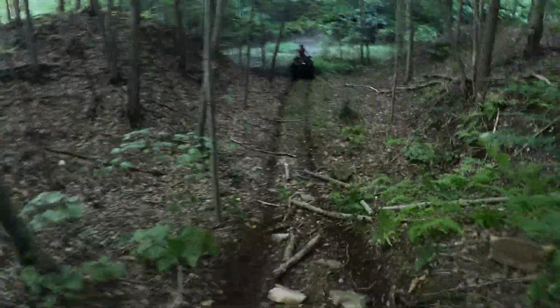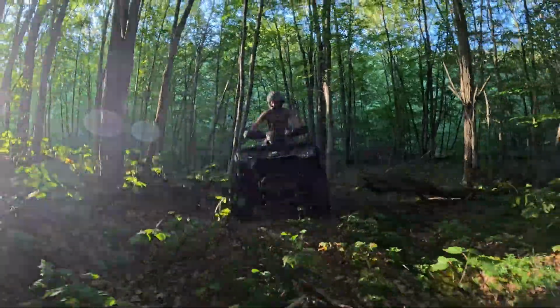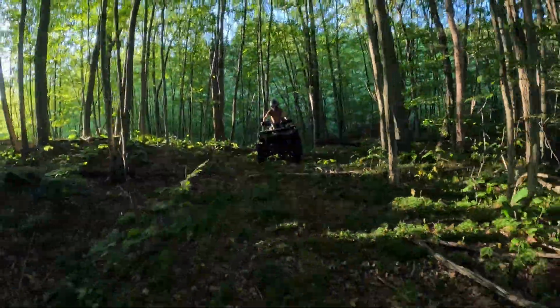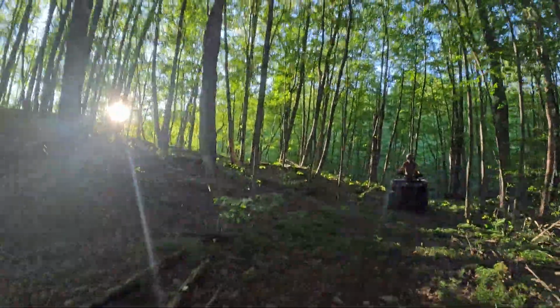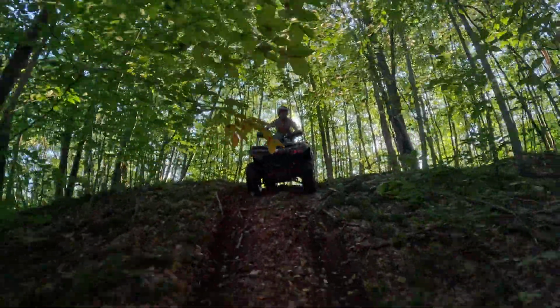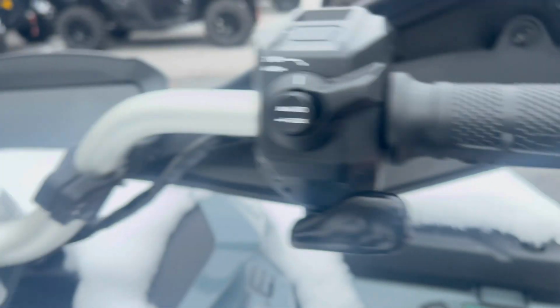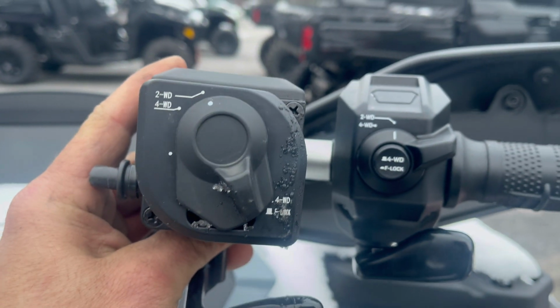So to start, what the stop sale ride was for, it was a sticking throttle. It is a physical stickiness in the actual thumb throttle itself. And CFmoto, kudos to them because they did their part. They placed a stop sale ride and they came out with an updated throttle and 4x4 assembly. Here you can see them side by side, the old compared to the new.